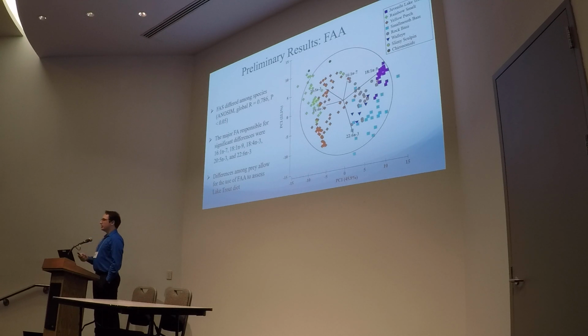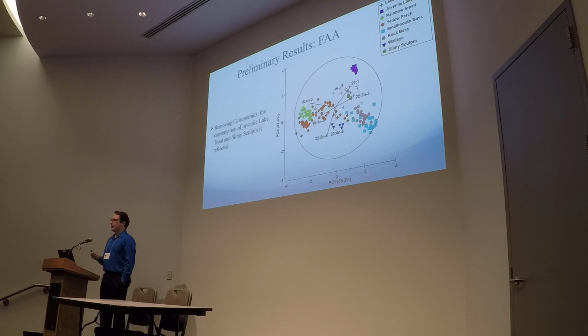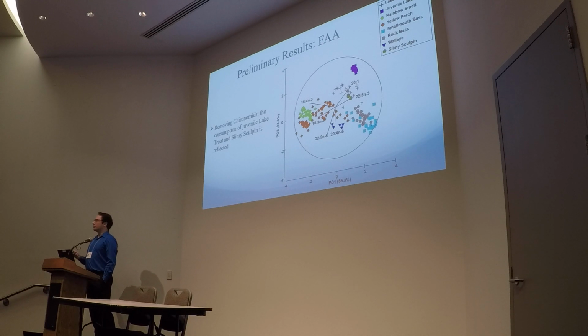So the prey species fatty acid signatures were distinct among all prey, so that allows us to use this analysis. When we added our lake trout here, we can see that the lake trout are characterized by high levels of 21 and 22, 5, and 3. So these are the fatty acids that are characterizing your lake trout populations.